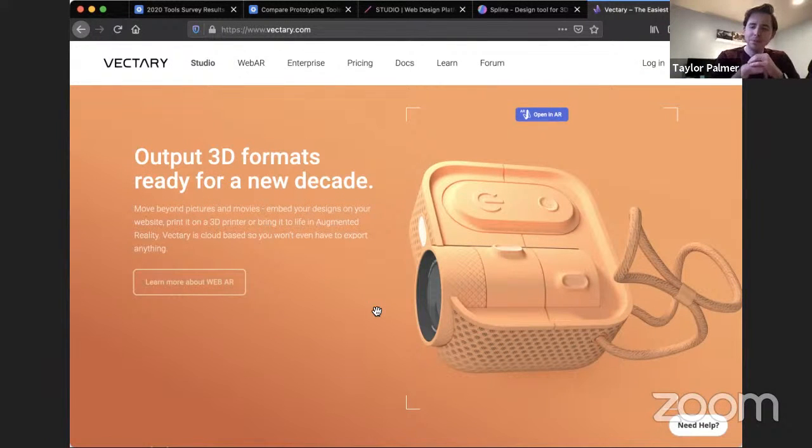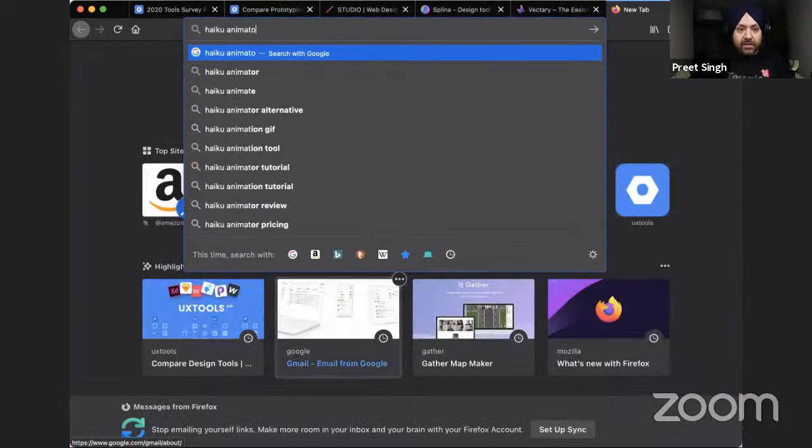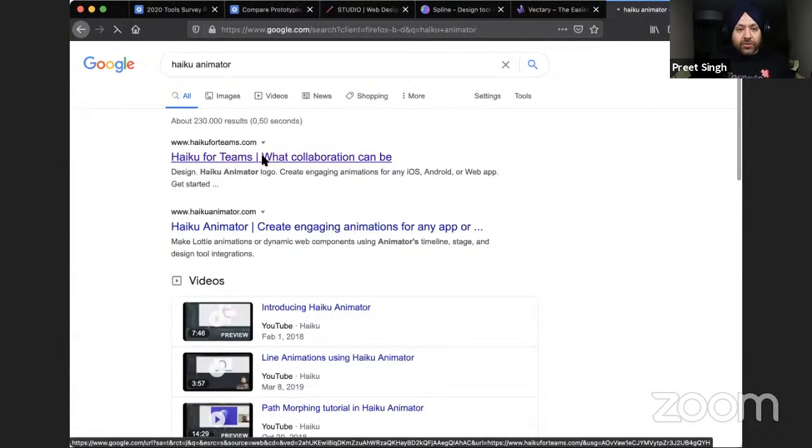Was it Haiku? No, but Haiku is really cool too. This one, I think they just had the landing page. They just had an announcement for beta, and they had some mockups and everything. But Haiku is out there, right? Haiku you can use. I think Haiku Animator. And I've tried it.